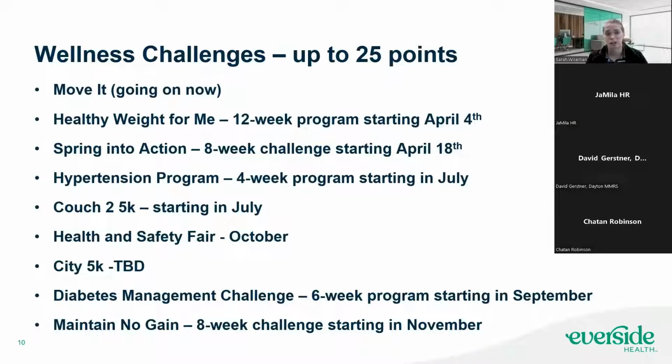Different wellness challenges. We have Maintain No Gain coming up in October, starting October 31st for Halloween. We just increased it to 9 weeks, so it's going to be a 9-week challenge this year. We have our hypertension challenge coming out in September.